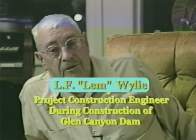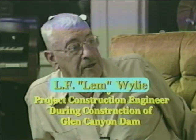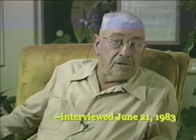You design for it. You plan for it. You take what you've got, even though it's earth or concrete, and you make it what it should be, regardless of what. Now, as far as the sandstone goes, well, sure, I prefer a granite foundation, but I would not turn down a sandstone foundation. And this one here, I think, is as competent as any foundation if it's treated right. I have all the faith in the world.